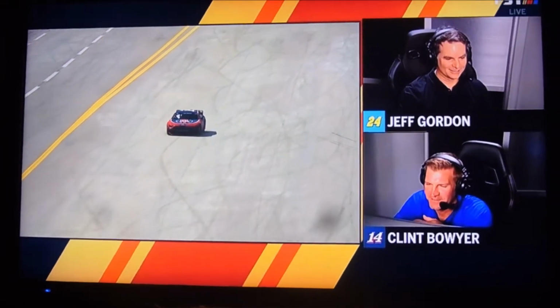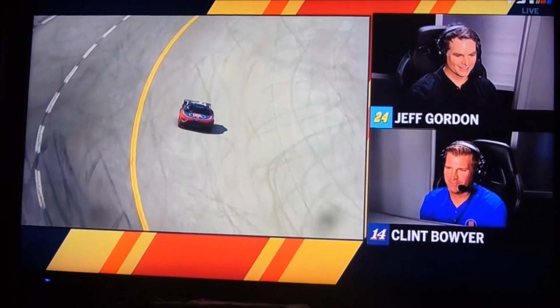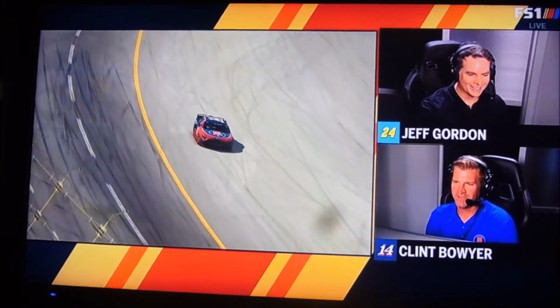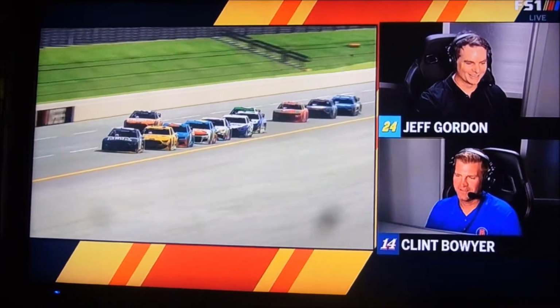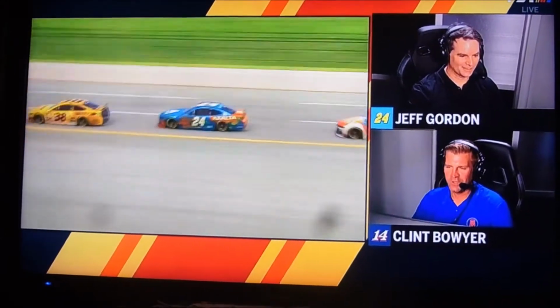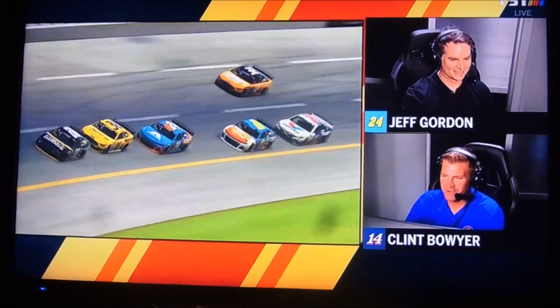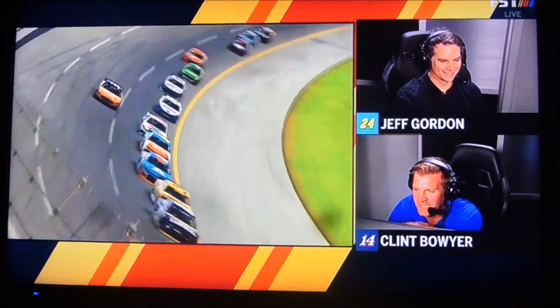Well, you didn't pit when I told you to pit. Are you kidding me? I got to get it to pit road. Yeah, man, we're under green. He's going to lose a lot more than I lost. Are you kidding me? What did your gauges show, Clint? Is there a red light blinking? Any indicator? Hey, spotter on the roof. There's oil all over the track.